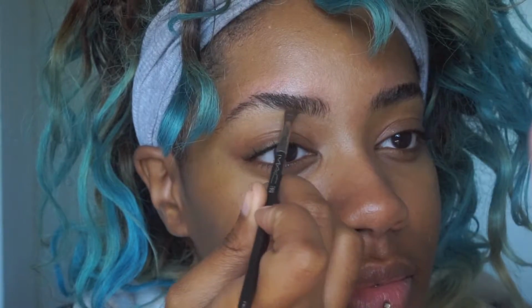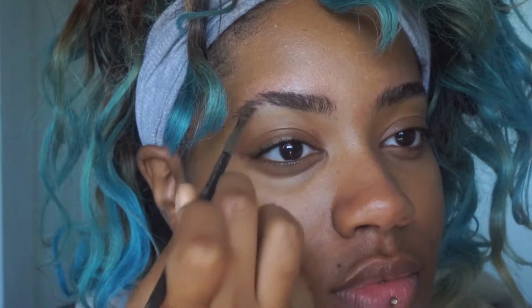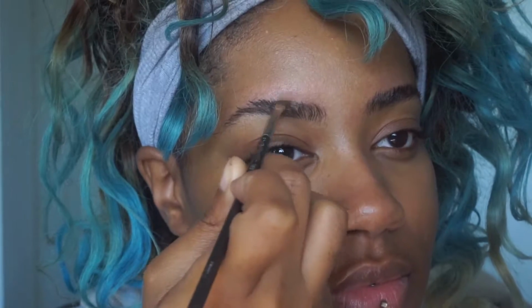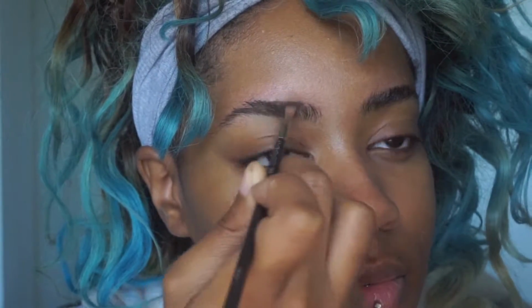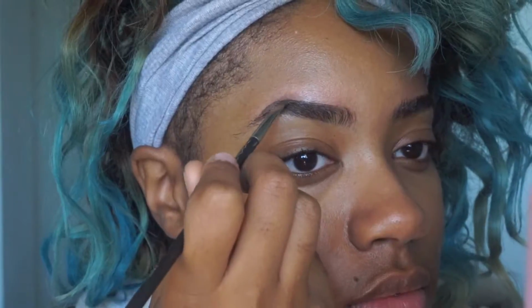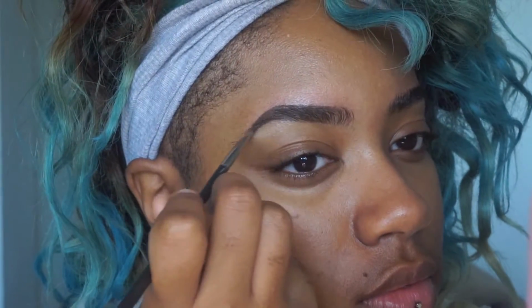As always, you know I'm going to start out with my brows, and I'm using my NYX Brow Gel in Espresso. And I'm just lining my brows. You know how I do it. Nothing has changed. Oh, something has changed. I've been using soap to tame my brows. I'll do a tutorial on how I do that also.